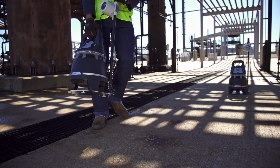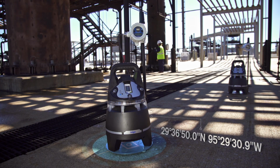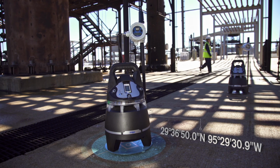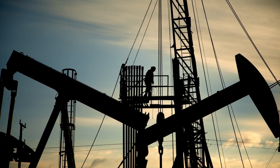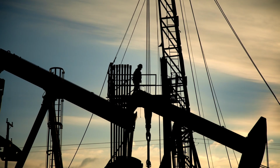As an additional logistics feature, the X-zone can also be identified by labeling it with its GPS coordinates, giving it a unique identifier and allowing it to be easily relocated in the field. Let's look at some of the practical applications for the X-zone 3D from a variety of oil and gas applications and industries.